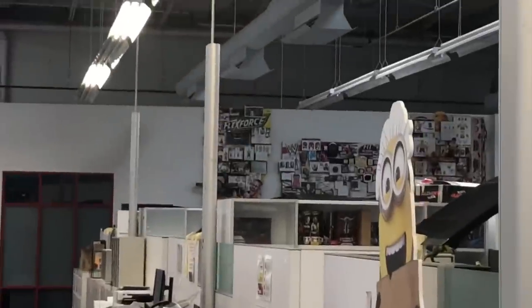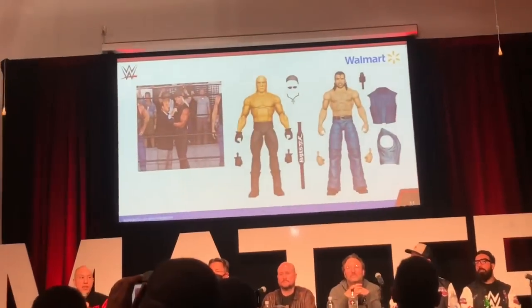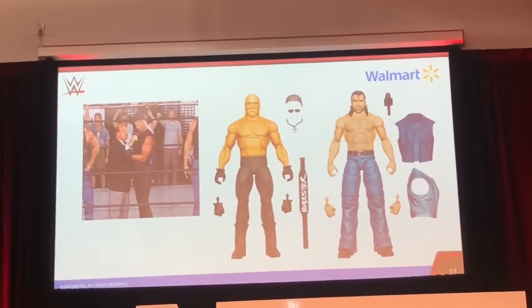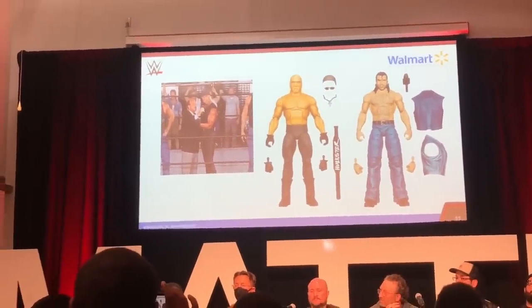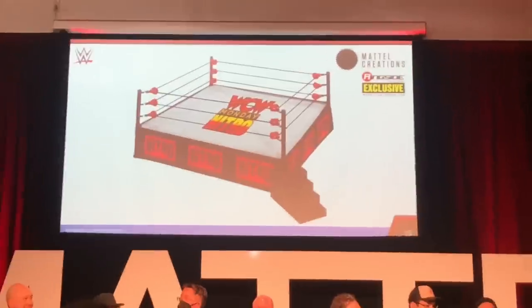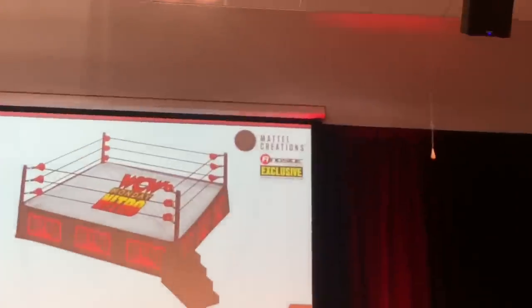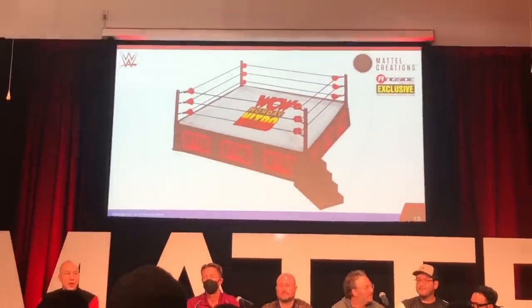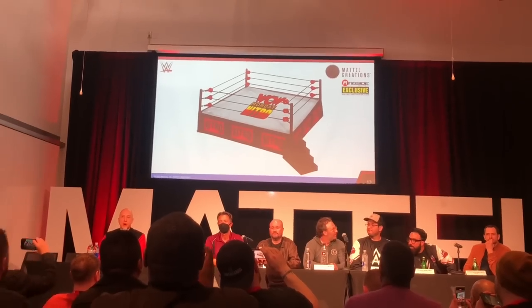WWE stuff over there, y'all. Flex Force, a bunch of old WWE stuff. Scott Hall's Nitro debut, when he jumped ship from WWE to WCW. That'll go with the stage if we pack the stage. And of course, we saw a request and anticipated requests for a Monday Nitro ring to go with the stage. So the Monday Nitro.